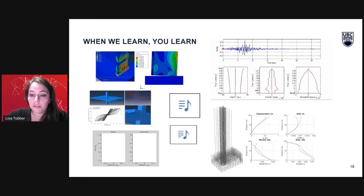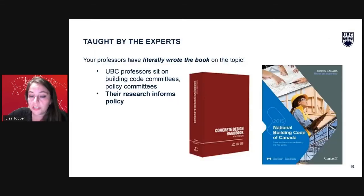It also means that when we learn, you learn. So as we learn things from our simulations and our experimental tests, we'll integrate that into our teaching. At UBC, you're taught by the experts. You're often literally taught by the person who wrote the book. Many of our professors sit on code committees. They're actually writing the codes that dictate how we design all the buildings within Canada.